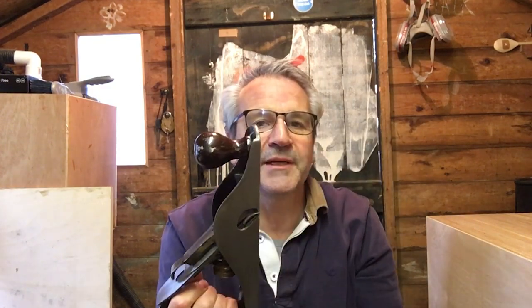So the first job is not to strip it down, which is what I normally do. It's to try and flatten or lap the sole of the plane. So we're going to do that first. I'll take you over to the bench.